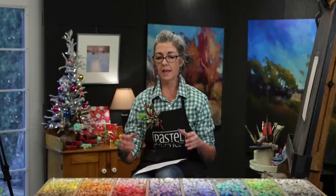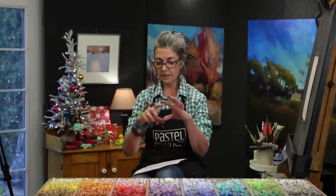So that's kind of what I do. You can also buy from Dakota Pastels. They have these pieces of pastel paper that have a little template, and you can make your own chart. So that's a little bit less expensive way to handle it in that same way.